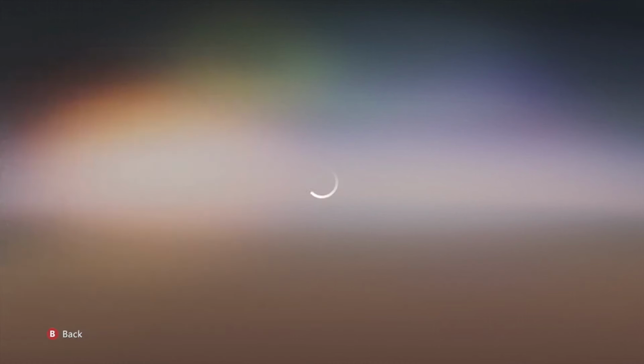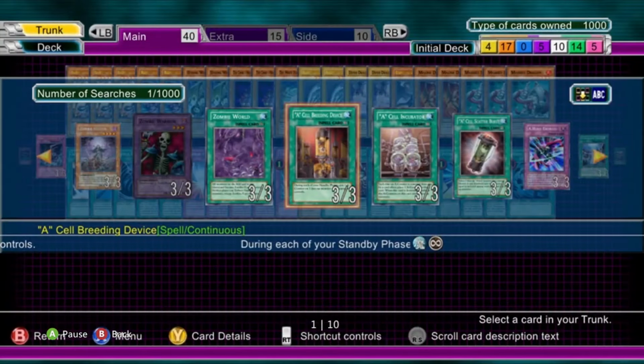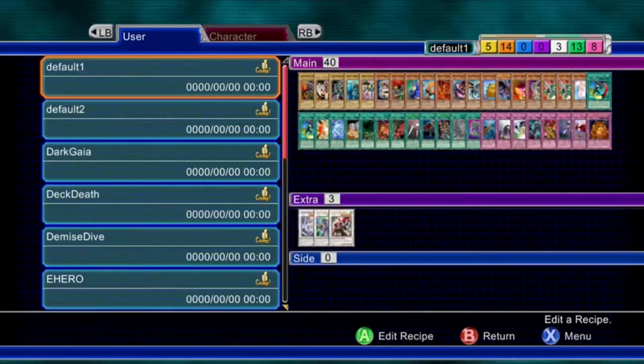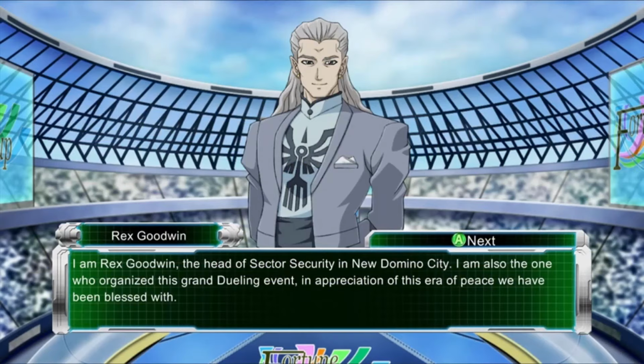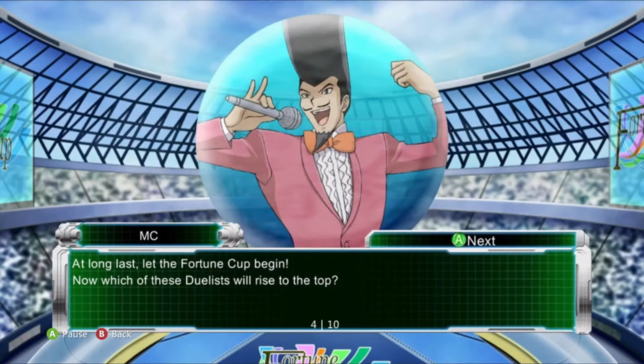Yu-Gi-Oh! I used to play some Yu-Gi-Oh! cards back in the day. I never really got into any of the video games. I love the Pokemon trading card game 1 and 2, especially the second one where there's more of a story. You get to wander around the world and explore it a little bit. This looks like it's got some story elements to it. Or is it just like a tournament?